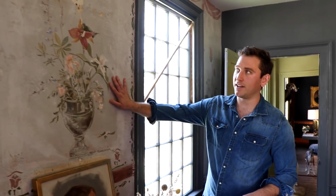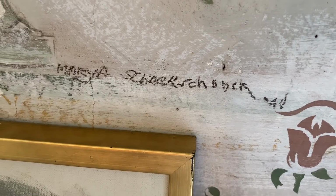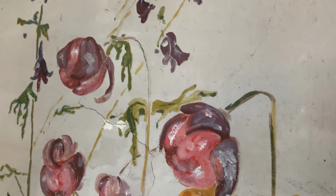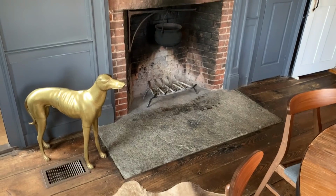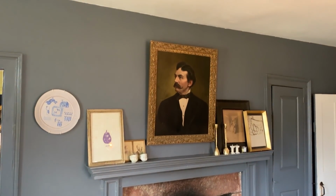We've got these really amazing frescoes that are hand painted onto the wall. They're signed by Maria something in 1948, and they're obviously a little cracked and the plaster's chipping off, but I love them, and we wanted to do everything we could to not only save them, but make sure we could preserve them and keep them with the house for as long as possible. And then we kind of just based the rest of the aesthetic around that. And then, there are a lot of little fun touches throughout the room, and everything has a story.